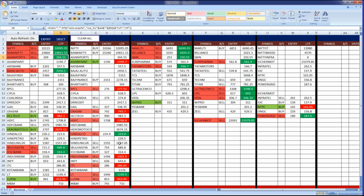Now Nifty, I entered, it was in a gap down open. I said that is not the right price. We re-entered the price at 10,115. Now it is 10,090. 25 points is the profit there. The same thing with Bank Nifty.